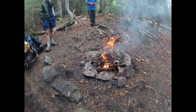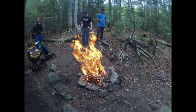Most places we couldn't make fires, so we used small camp stoves. When we did make fires, we would cook dessert or marshmallows over the fire.